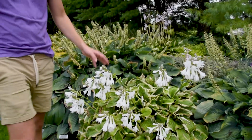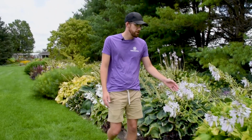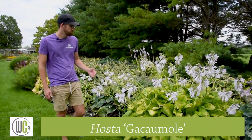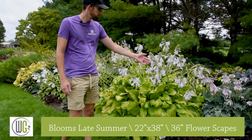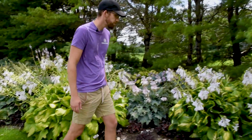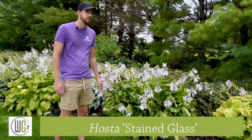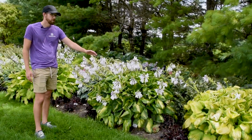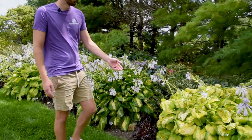And if that's maybe not quite your color, there's a couple similar ones. If you want those big white hostas, we have Guacamole. This is a great variety. Nice chartreuse color in spring. And then these big, beautiful flowers, with a little bit of a lavender tint. Then we have Cathedral Windows and Stained Glass. So these ones also have nice, big, beautiful flowers that appear late in the season.